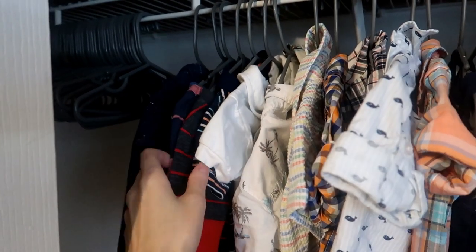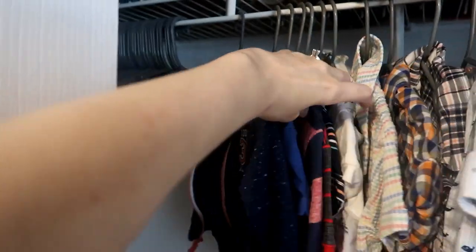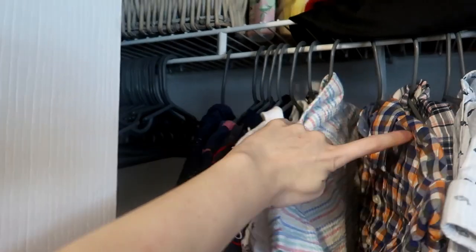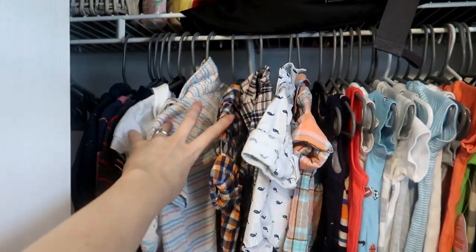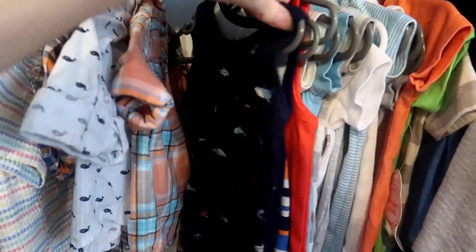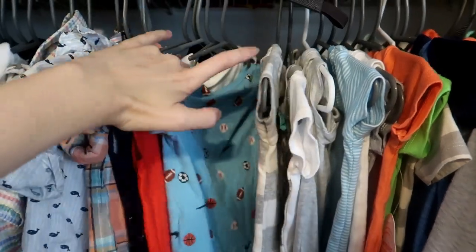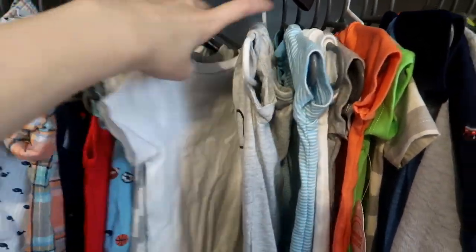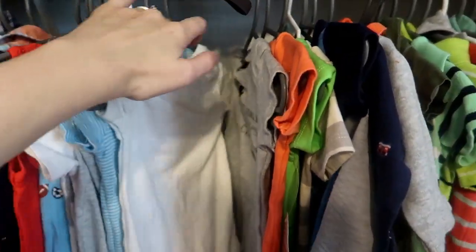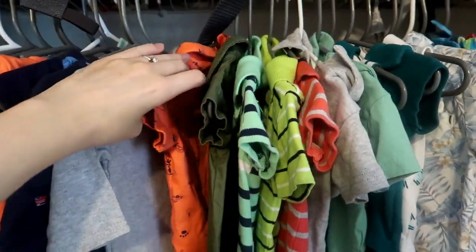So I ended up organizing all of his clothes too, because they were kind of just thrown in there before. But I organized it by tops, and then I've got the tank top onesies with short sleeve onesies, casual, and then moving on to the collared, more dressy, well, some of them aren't that dressy, but just the collared ones, and then the more dressy outfits, and then he's got swimsuits in the back.